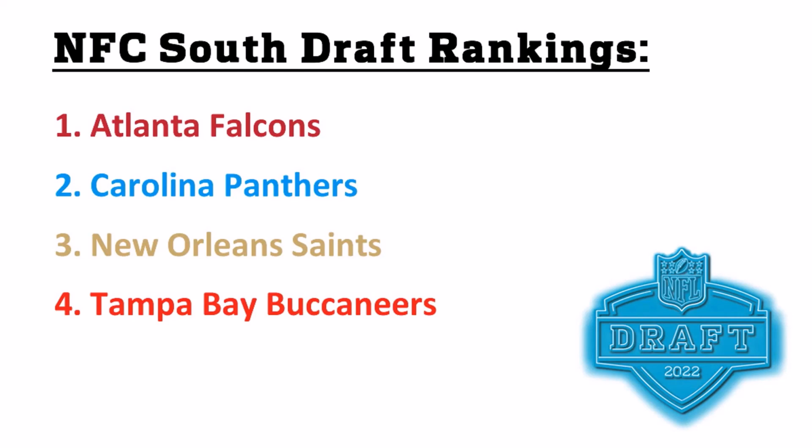And then finally the Bucs. I just hated the Rachaad White pick, to be honest, here in the 3rd. It was a lot earlier than I think he should have come off the board. And then Cade Otton in the 4th as well. Very similar story here. Really the only value pick that they truly made was in the 5th with Zyon McCollum. Other than that, I get addressing areas of need, even players that I like, just getting them a little bit earlier than they should have gone. And then a couple of guys a lot earlier than I personally would have taken them.